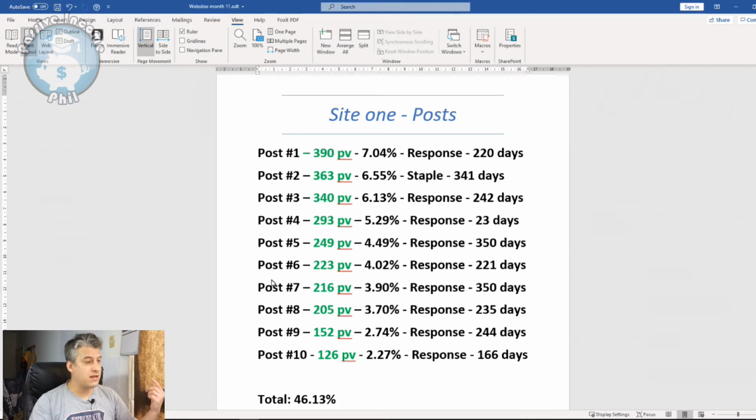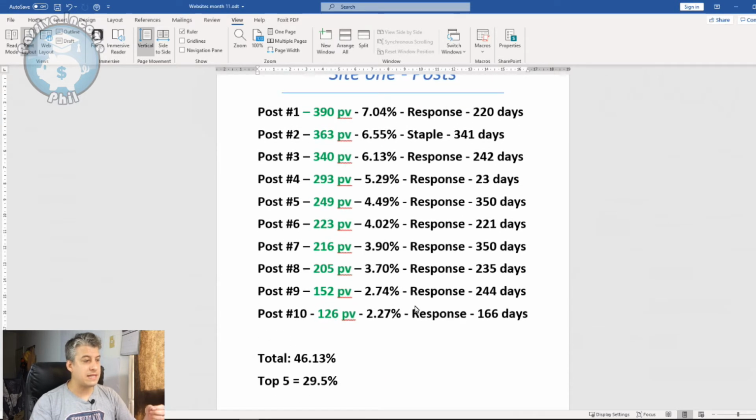So the thing about this is, those top 10 posts are bringing a total of 46% of the overall traffic. And if you remember watching a video by Income School, they were talking about the dangers of your top 5 posts. If your top 5 posts are bringing in more than 30% of your traffic, there's a bit of an issue. So I went through and my top 5 posts are bringing in 29% of the traffic, which I think is okay.